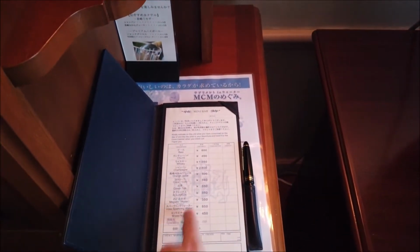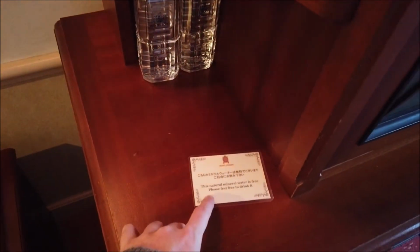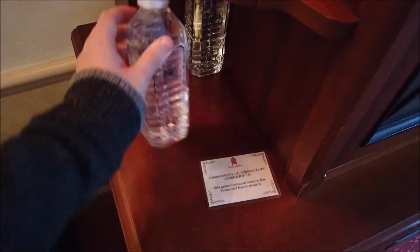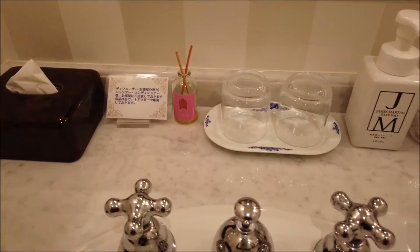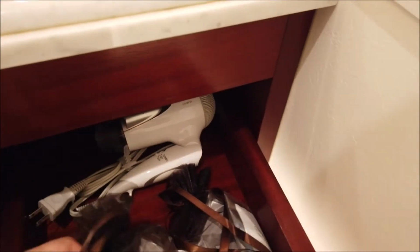A few things I almost missed. If you look here, these are the prices for the things that we saw in the fridge. So you do have to pay for them. However, on the opposite side, this tells you the mineral water is free. And look, they're cool little Huis Ten Bosch bottles. And then the last thing is down here, you've got your robes, or your nightgowns, or whatever you want to call them. Back in the bathroom, another thing is, in Japanese hotels, I don't bring my toothbrush or any of that stuff anymore, because every one of them has some form of packet with everything you need.